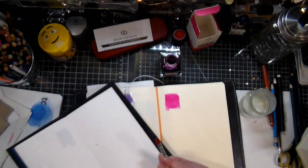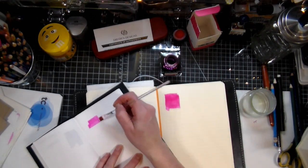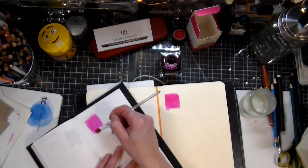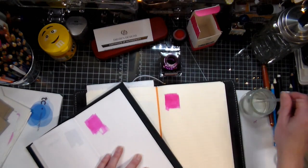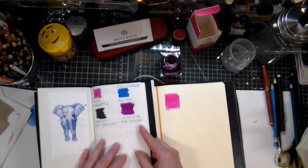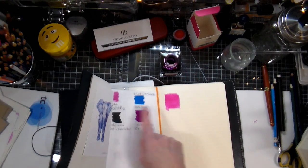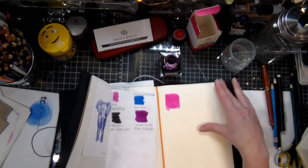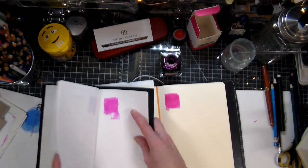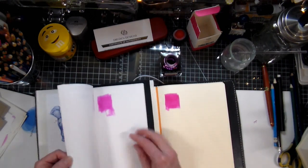And this is a pink that's much different from the other pinks that I have. Let's swatch it over here. Well, I'm gonna have fun with this pink. Because look, I have my other, this is the Lamy. It does look a bit the same here, but this paper is kind of yellow, whereas when you look at the comparison, this is much darker than this one is.